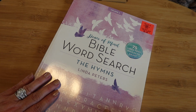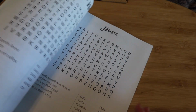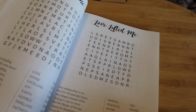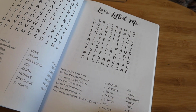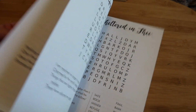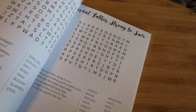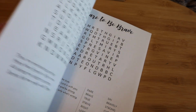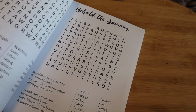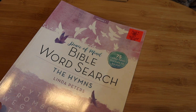It's a Bible word search, and we are searching the hymns. So these are all hymns that we sing, many of them at church, and those are the words to find. So I thought that would be fun, and it's fun for me because I like word searches too. So many times me and Mason will just sit at the kitchen table and we'll do a word search together as a team to find all the words. And it's a lot of fun, and it's good time spent together.